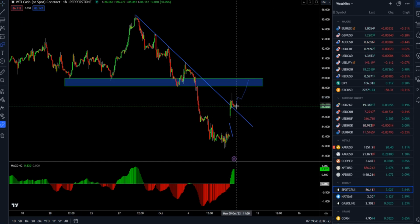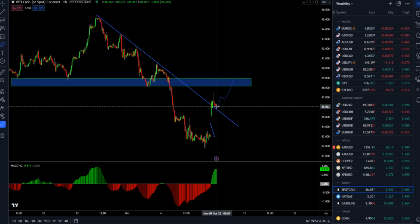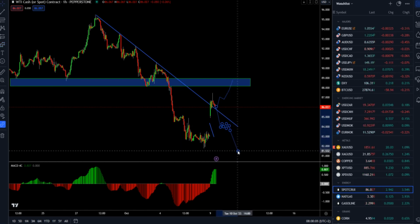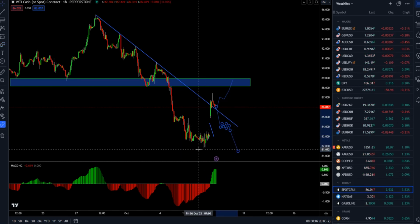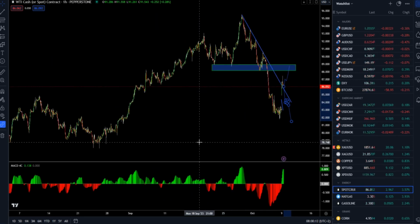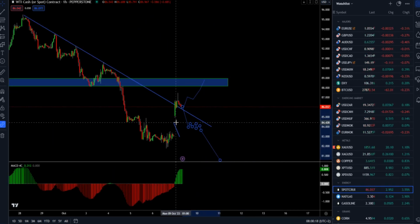So if this pullback, if this gap can hold, there is a chance for a test of this area around, as I said, the 88 mark and 88.80. From the other side, the downside scenario will be if the market can attack the gap and hold below into the gap, and then potentially we can have 81.67 on the test, or even the price around 78.60, 78.70 mark, if that's the case. So I would like to see what will happen with those gaps, and if they can hold for today or not.